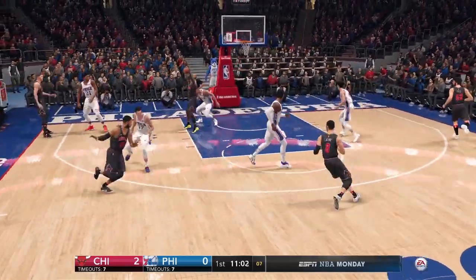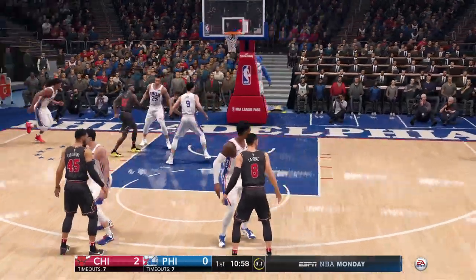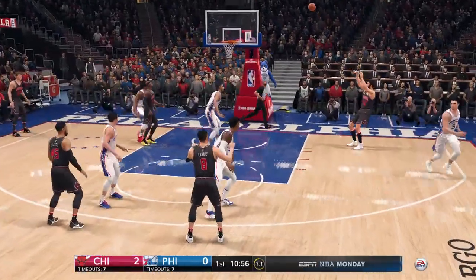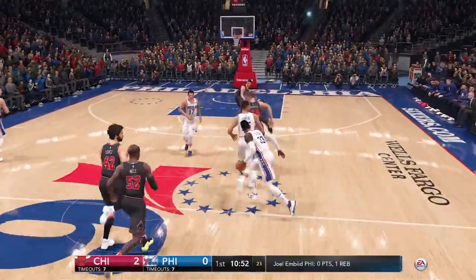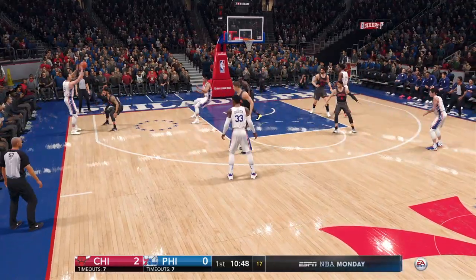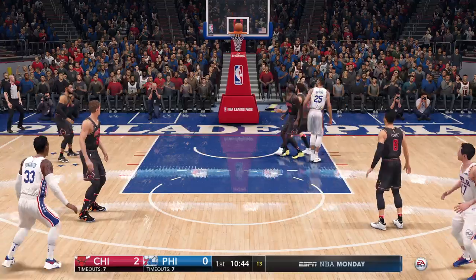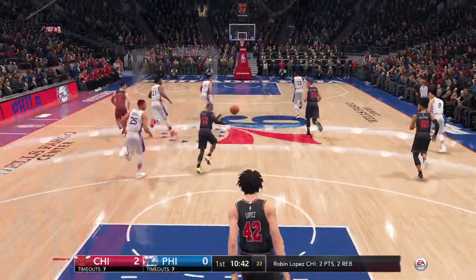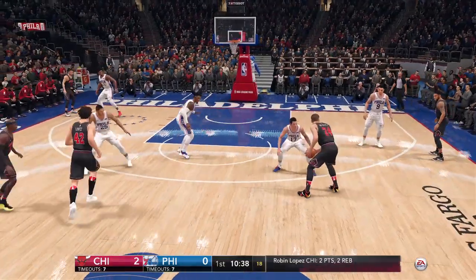Nine left on the shot clock. Bell's trying to establish some low post position. Shut down, forced to make the pass. Takes another shot. Lopez's shot for two, misses. Great look. Simmons. Just on the way to the rim. Rebound snatched by Lopez. Markkanen.